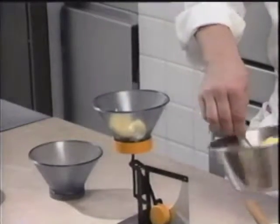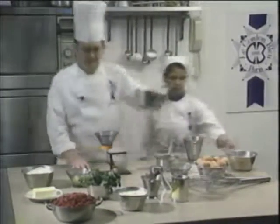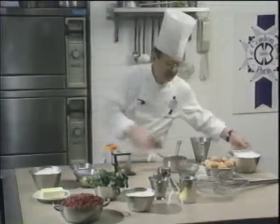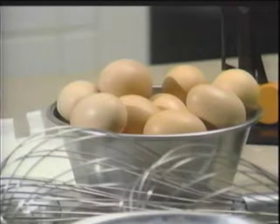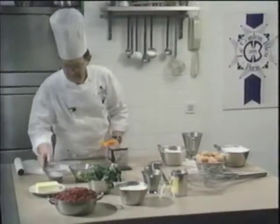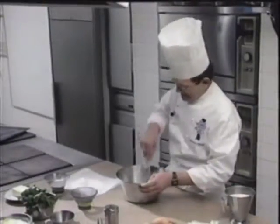The chef is now measuring all the ingredients for the batter: 5 tablespoons of unsalted softened butter, 1 cup of powdered sugar, 3 egg whites, a half a cup of sifted all-purpose flour, and don't forget a 1/4 cup of sifted cake flour. So, all the ingredients are now ready. It is important to have everything ready before you start.